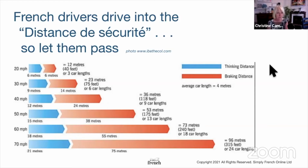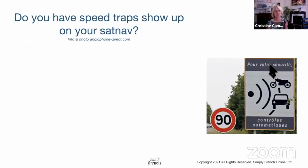So we move on. Do you have speed trap show up on your sat-nav? Now that's interesting because as my car is English and I had my sat-nav installed, I came to France, and for 4 years, I had a sat-nav that showed all the radars, all the speed traps, everything popped up. So I always knew when to slow down. Not actually knowing that because I had an English registration number, I wouldn't be visible on the French system anyway.